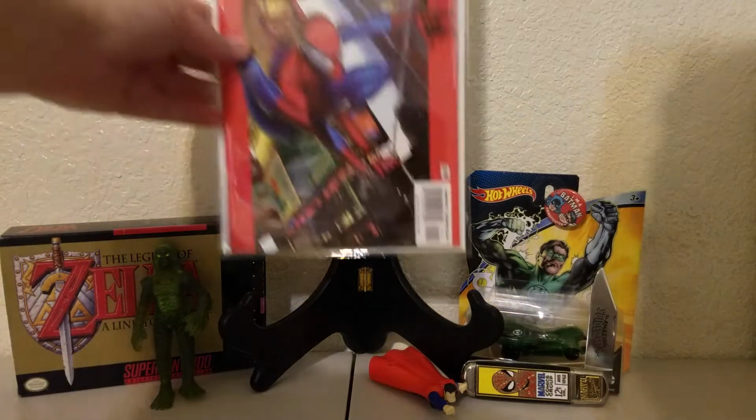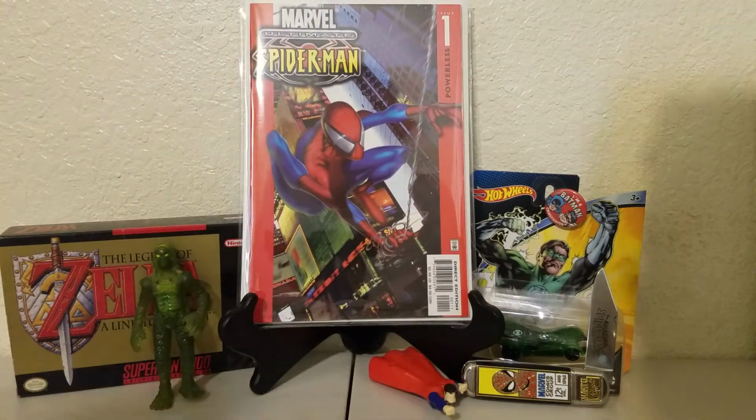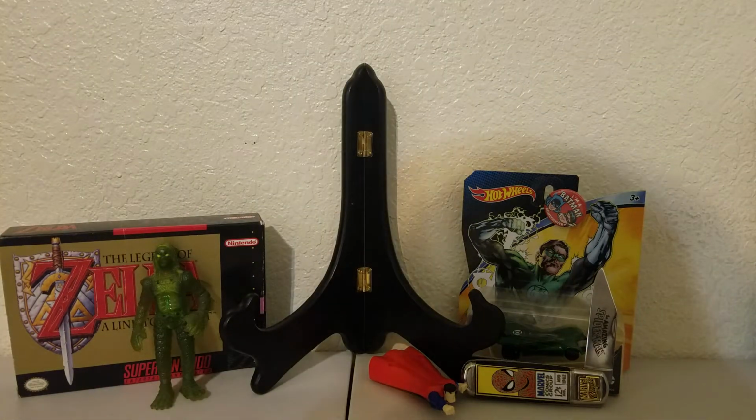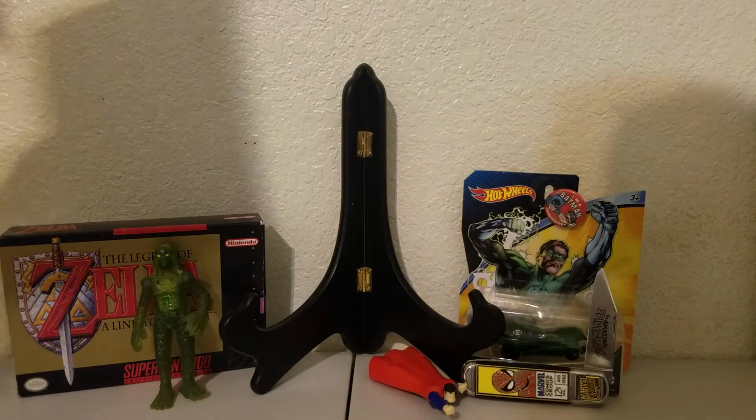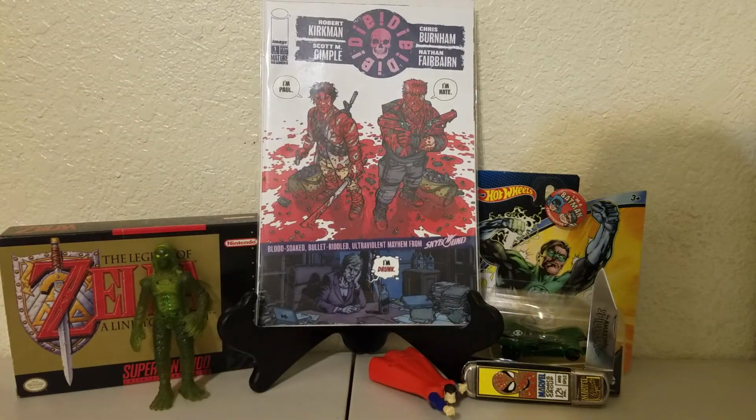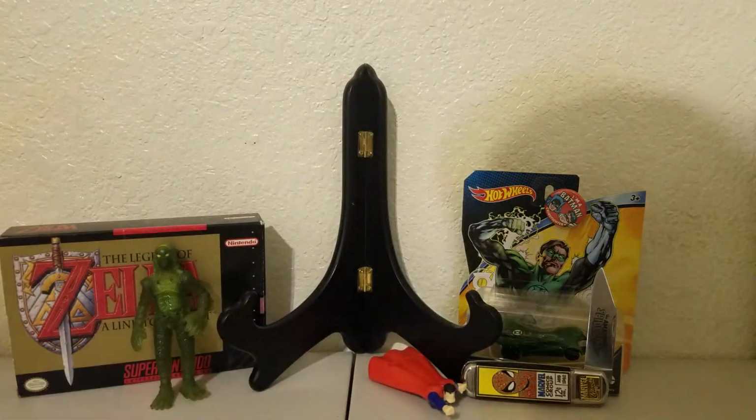Picked this up at my LCS, Ultimate Spider-Man. This was at my LCS. They only had one copy. It's the I'm Drunk variant from Die Die Die, which I haven't read yet. Some people seem to like it. Others didn't care for the artwork or the story. But I'll have to read it and be my own judge.